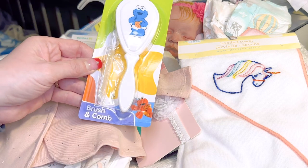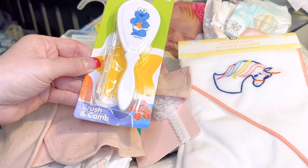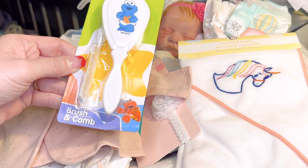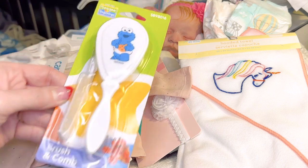I am going to send her with this set. Actually, yeah, I'm going to send her with this one, the Cookie Monster one, or Elmo. It'll be one or the other. I grabbed both. So she will come with that as well.